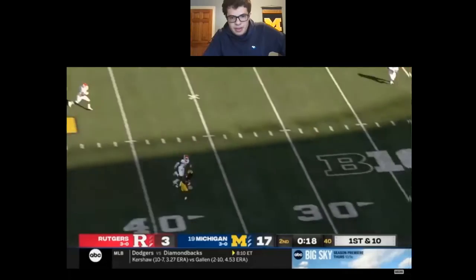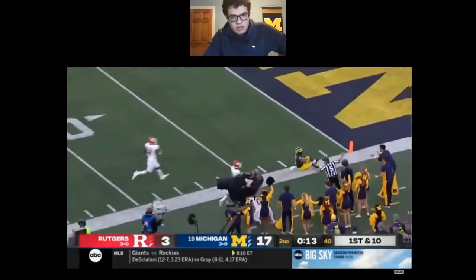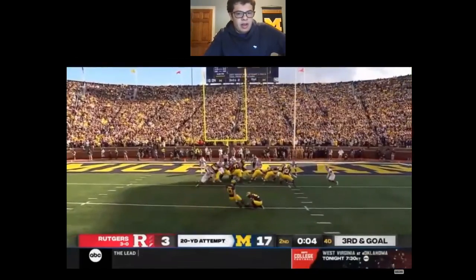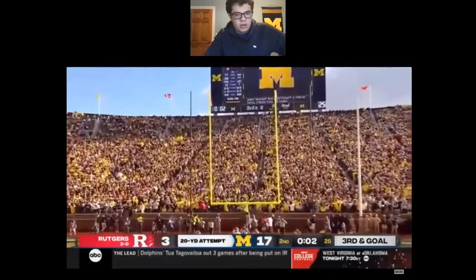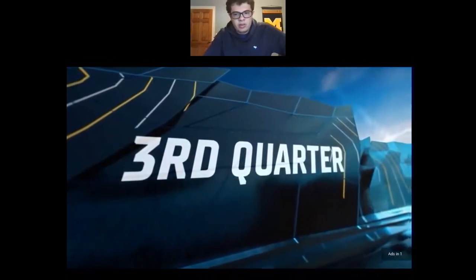Look at that. Our guy goes down. He almost goes all the way. Can't keep his feet in after that tackle there. So we get it to the 5, and Jake Moody again, another field goal for him. 20-3 going into half. So we go into third quarter.